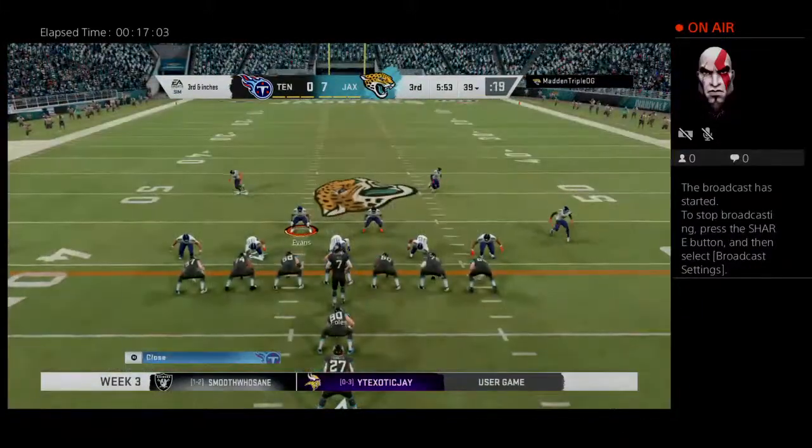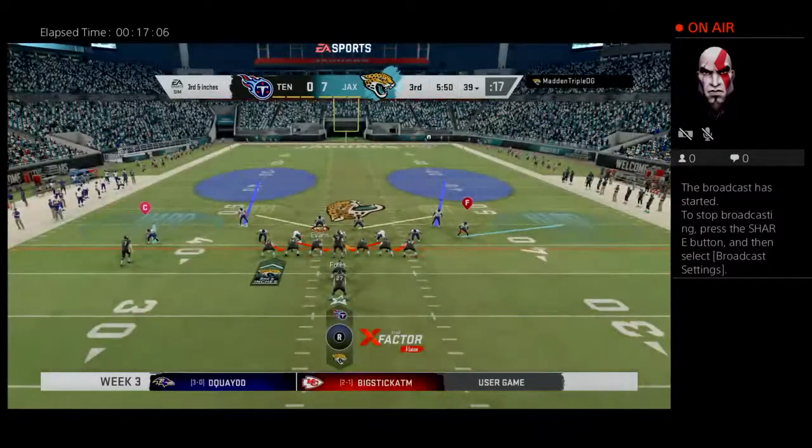He's going right at him. Right there. 54 Mike. Let's go, tackle. Let's go. We got this.